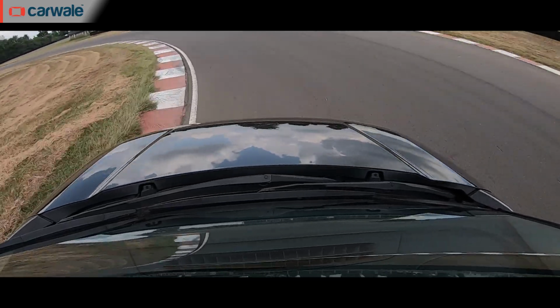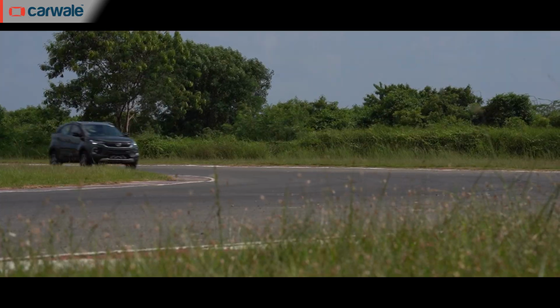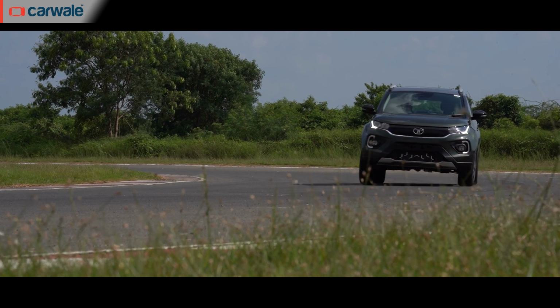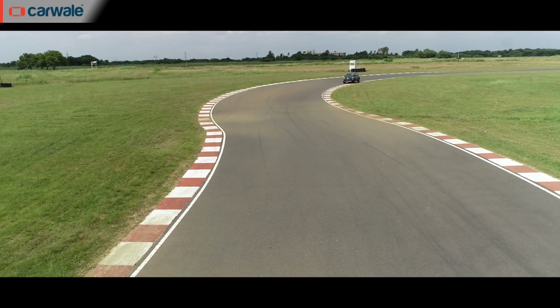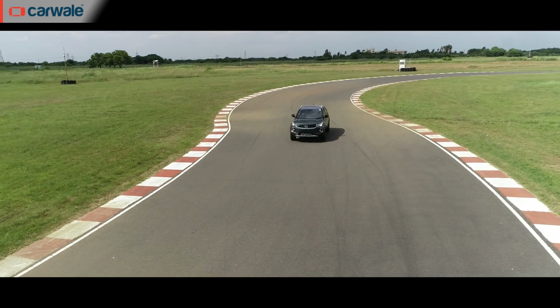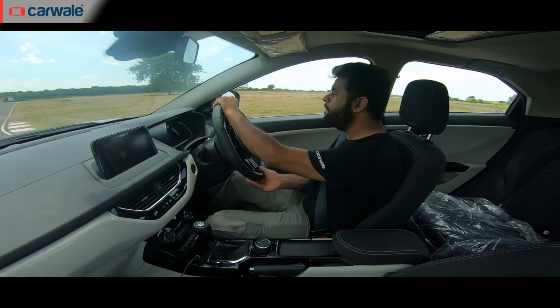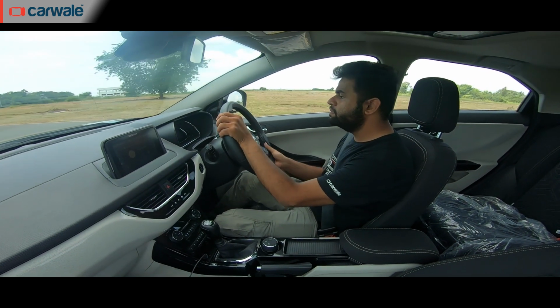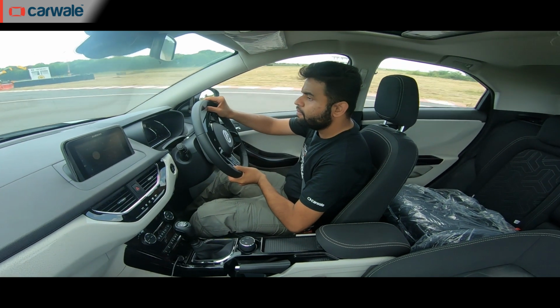Instantly, you can tell that it takes more time to hit the red line, and in comparison to the Brezza's NA engine, it's slower when it comes to gaining and losing revs. It may not have been all that exciting on the long straights at MMRT, but everywhere else the Nexon proved to be great fun. The feedback from the steering is good, even though it felt a touch too heavy for slower corners, and the soft suspension setup meant the Nexon remained absolutely predictable throughout the circuit.